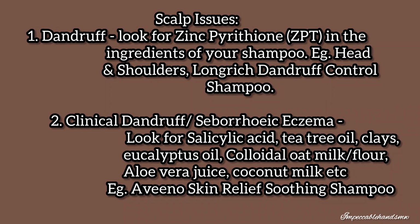When you are going out to buy your shampoos, you need to make sure that you know if at all you have these issues. And when you go out buying shampoos for your scalp issue, make sure you consider the ingredients that are on the screen. Because if you just buy a shampoo without this in mind, you're not going to get better.